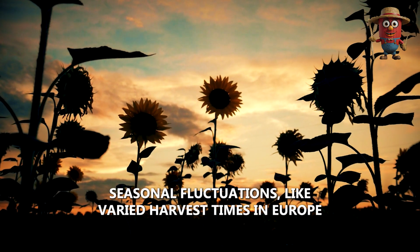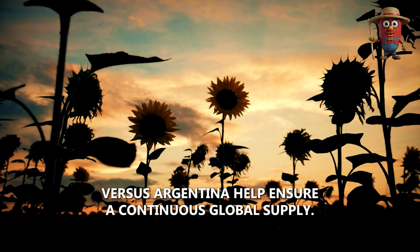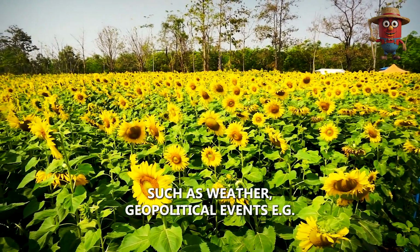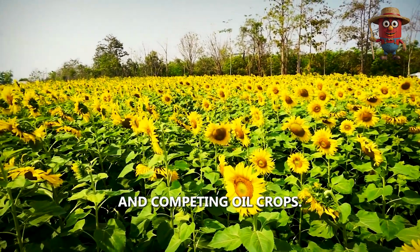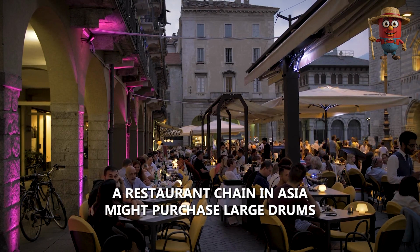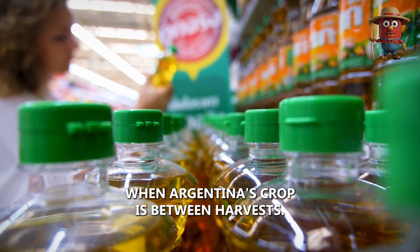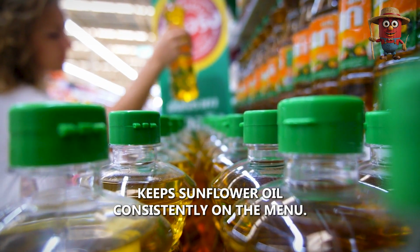Seasonal fluctuations, like varied harvest times in Europe versus Argentina, help ensure a continuous global supply. Price dynamics shift with factors such as weather, geopolitical events, e.g., disruptions in major producing countries, and competing oil crops. A restaurant chain in Asia might purchase large drums of sunflower oil from Argentina in the off-season, then switch to Ukrainian oil when Argentina's crop is between harvests. This global interplay keeps sunflower oil consistently on the menu.